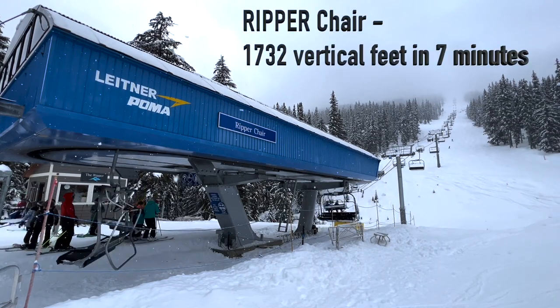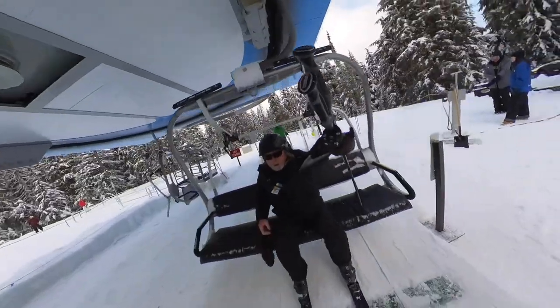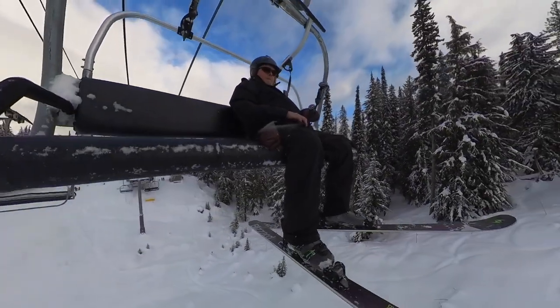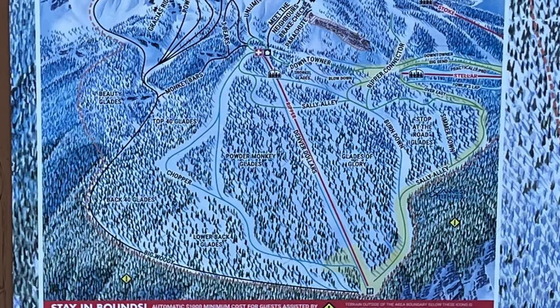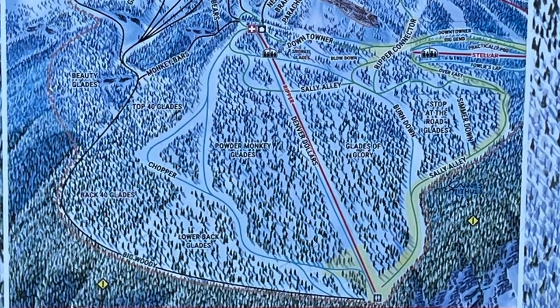The Ripper chair is a 4-person high-speed lift. The chair gains 1,732 feet of elevation and services primarily intermediate terrain as well as one beginner trail.